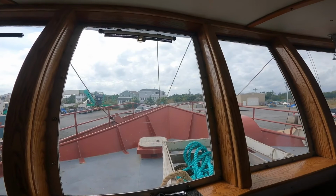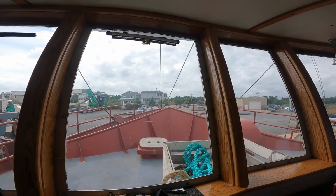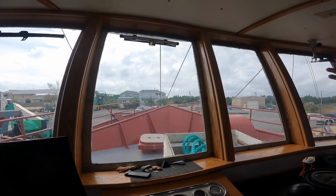It's aluminum, bolted onto the boat. And these windows here are bulletproof. This is called Lexan. The side ones are breakthrough windows.